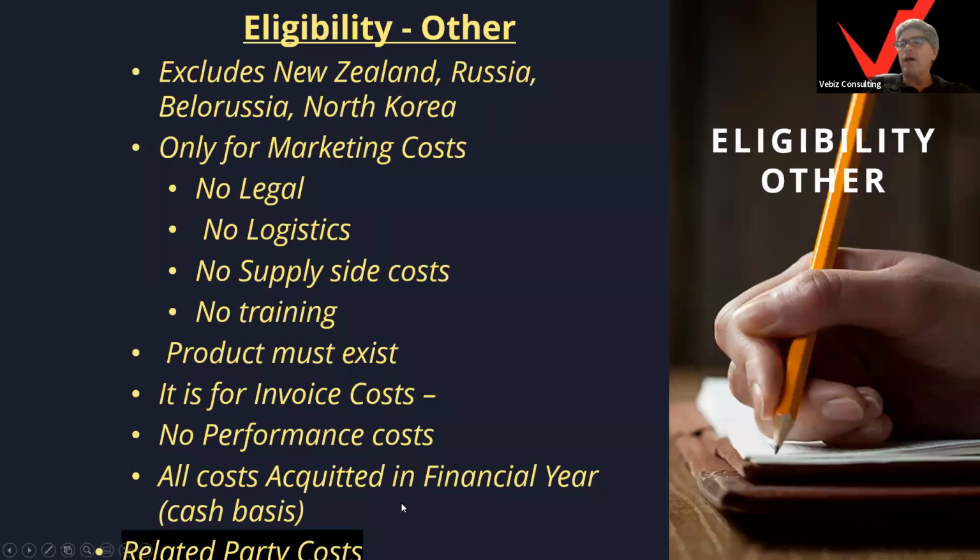Oh, and all the costs need to be acquitted in the financial year. So you can't have a consultant that you're going to use and have them on accrual basis and pay them in the following year.